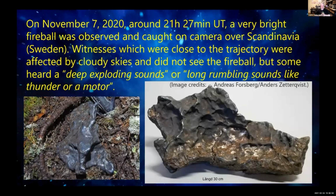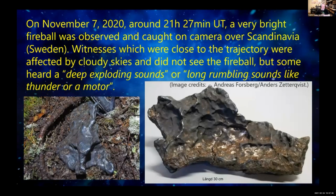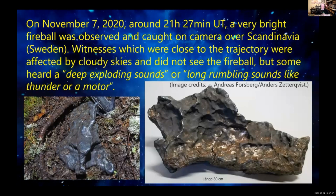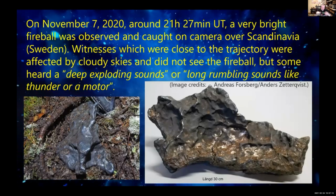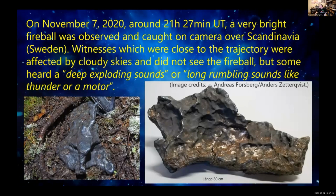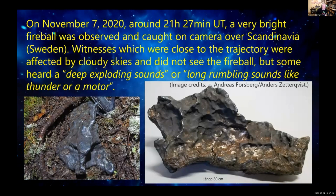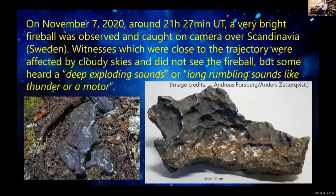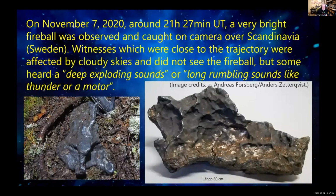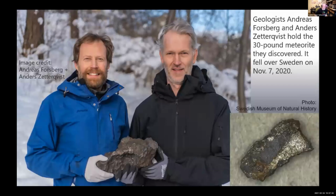We just had a cosmic discovery over Scandinavia. Actually, it fell in Sweden just on November 7th. Wait, this is 2020. Should I say 2020? Oh yeah, 2020. Okay, all right. Wow, too many numbers in my head. But this is awesome because it's a witnessed meteorite that fell, and they were actually able to go out and find it. There's the in situ picture and also a removed picture. And here are the two gentle folk that found the main mass. All credit to them for photos.